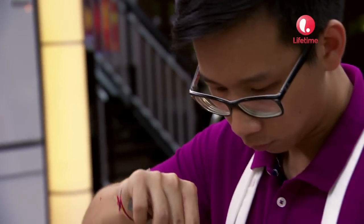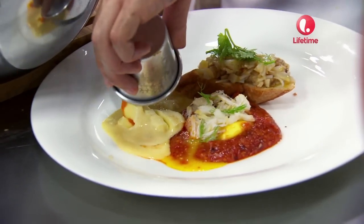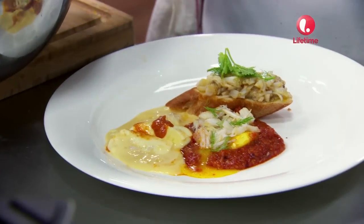So I take my chawanmushi out of the steamer, I tip it over, pull it out, and all the sauce just keeps pouring out. So basically my chawanmushi is chawanmushi sauce. It's not chawanmushi at all.